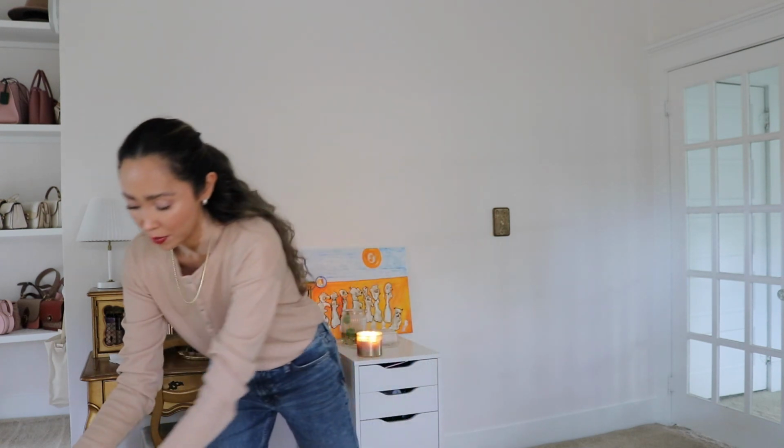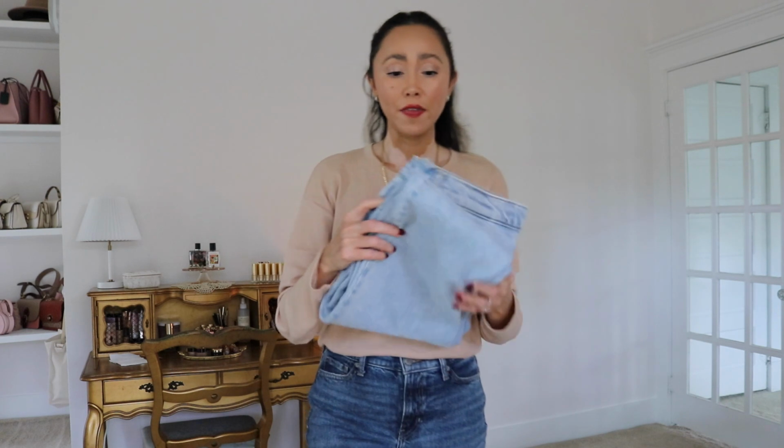So I can show you the pants that I'm wearing. They're also fairly new. I got them almost 2 months ago from Banana, and I got two different colors. I got this shade that I think is perfect for fall. I know a lot of people gravitate towards darker denim, so I thought a darker one would be perfect, but I also picked up a lighter one. So I ended up with two.